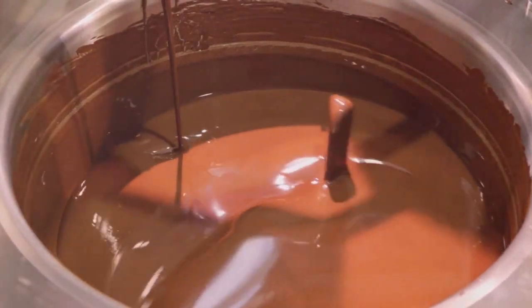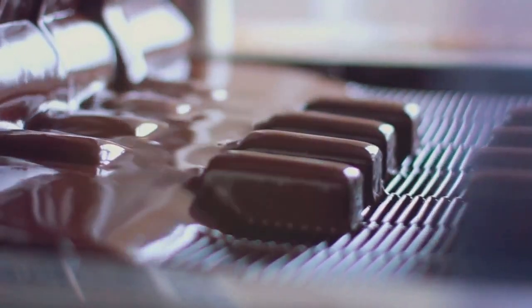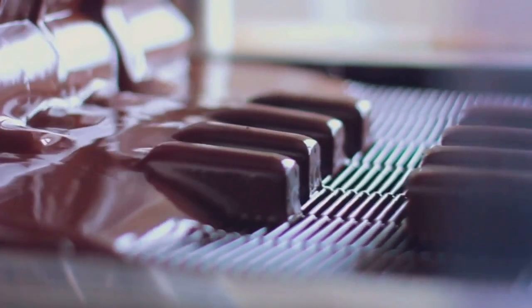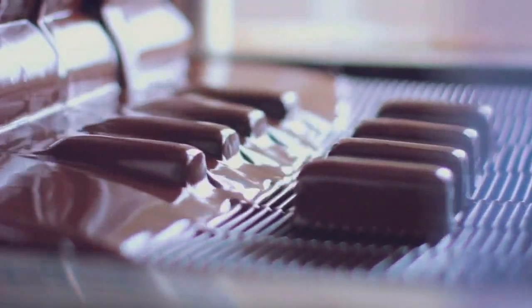Then there's the manufacturing process, which involves mixing, refining, conching, tempering, molding, cooling, and wrapping. This is a complex process that requires specialized machinery and trained personnel. The cost of manufacturing varies based on the efficiency of the production line and the wage rates in the country where the factory is located. But let's say, for simplicity, that it costs about 20 cents per bar.